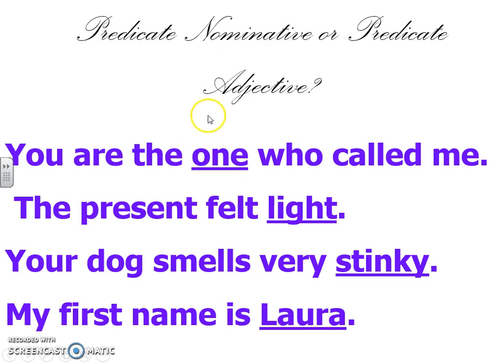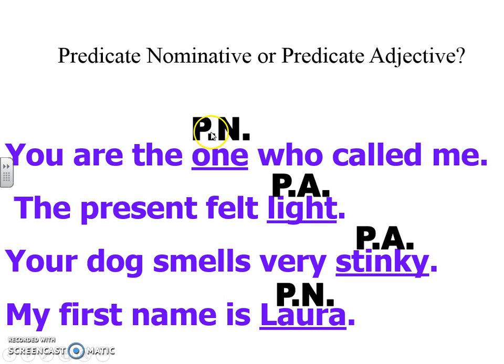Here I just want you to think, are these predicate adjectives or predicate nouns? You are the one who called me. The present felt light. Your dog smells very stinky. My first name is Laura. Think about it. One renames you. Light describes present. Stinky describes dog. And Laura renames name. Let's see if I'm right. Yep. Predicate noun, predicate adjective, predicate noun. I'm feeling pretty smart right now. How about you?